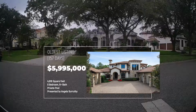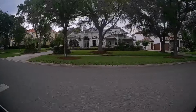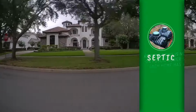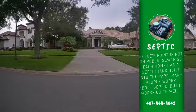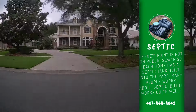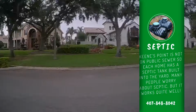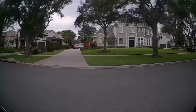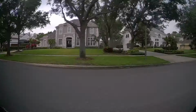And so ultimately what that means is that you're going to have a septic tank with a drainage field in your yard as well. So ultimately that means you're not on public sewer. Not a big deal. Many homes, many areas, septic tank is normal. That is standard. It's just something that we like to mention when we have clients looking in this community.